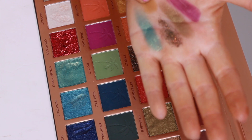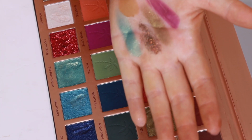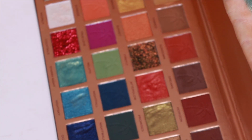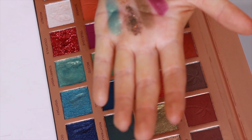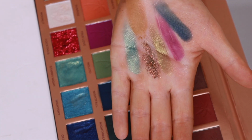I love the fact you've got a whole row of neutral shades and then you've got lots of colour as well, so this palette is really for everyone. Yeah, it performs so beautifully. There's so many looks that you can create.